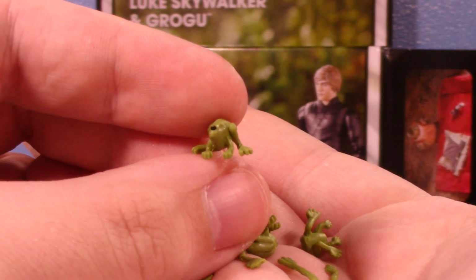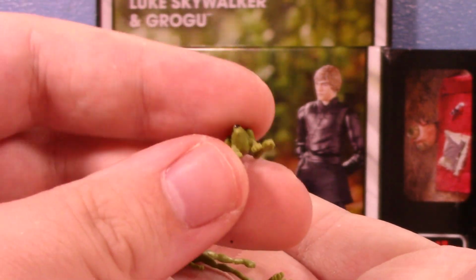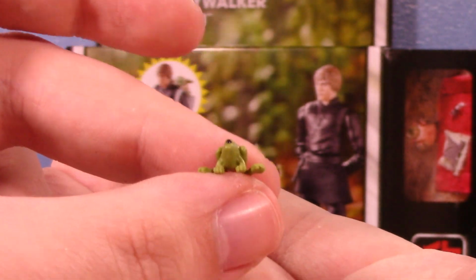So we've got more of these little one-eyed frogs. We've got 4 of the standard sitting one. So those are very fun. I might not display all these right now. I might need to put them in a baggie or something because there's so many of them.